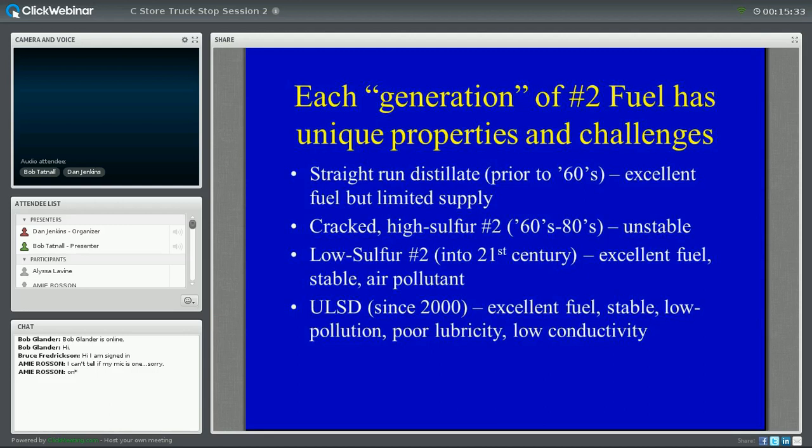It's wonderful stuff, very stable, contrary to what some additive people who sell stabilizers will try to make you believe. And it has nice low pollution, or at least sulfur pollution, properties. Unfortunately, in changing the chemistry of the fuel, we took out the natural lubricants, the aromatics that are lubricating in nature, and we also removed a lot of the conductivity of the fuel, so it now tends to hold and build up a static charge more than fuels used to. That is a concern at certain temperatures and in certain businesses. So we have to replace lubricity and conductivity properties on a selective basis. Older engines that aren't built to handle the poorer lubricity, for instance, need lubricity ingredients or additives.